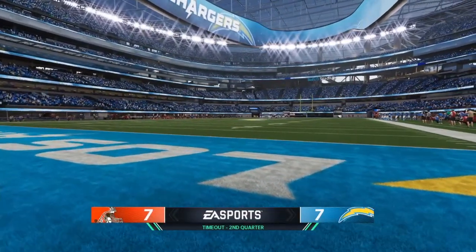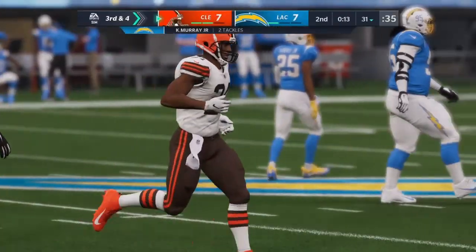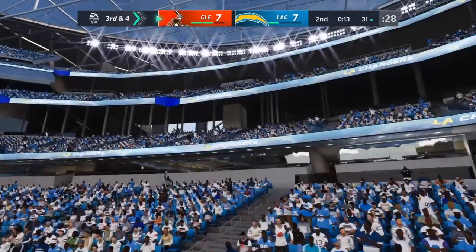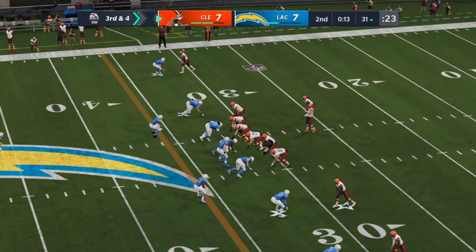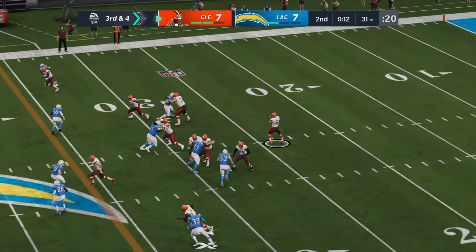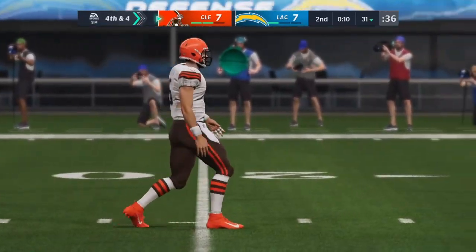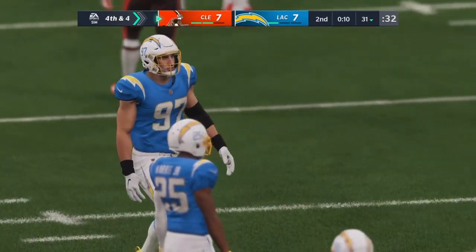Now the Browns will use the first of their 3 timeouts as they'll stop it with 13 seconds to play in half number 1. An extra defensive back on the field for the Chargers now on 3rd down. From the gun, Mayfield. And that's incomplete. Clock stops with 10 seconds left. Intended for Odell Beckham. Incomplete. Derwin James on the coverage.